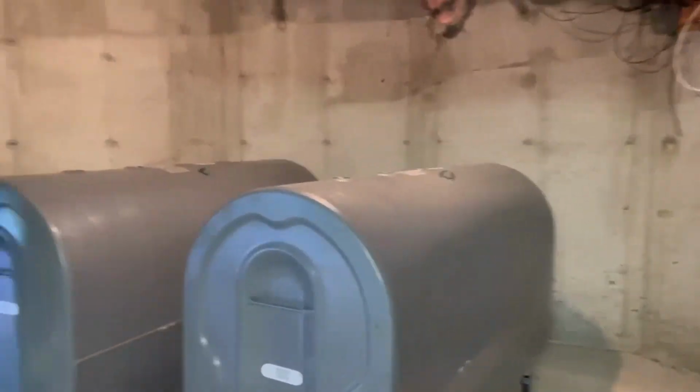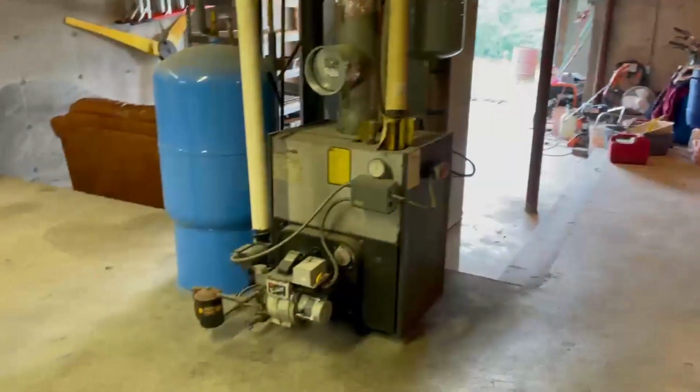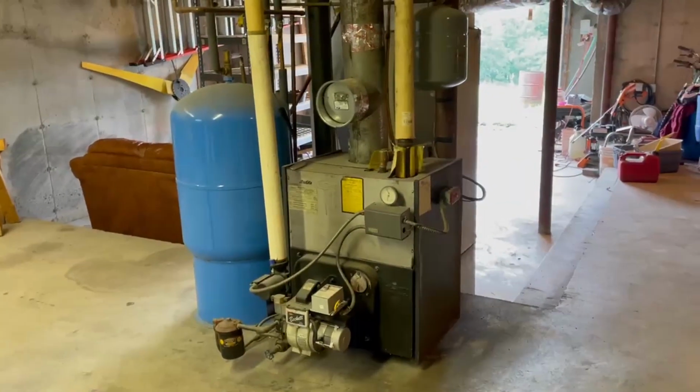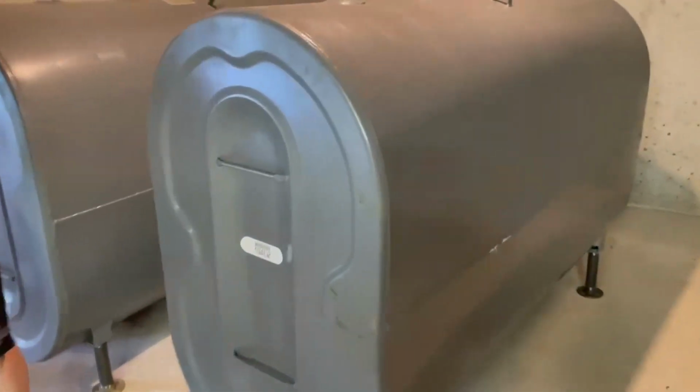Just an FYI, in the state of New York, you're only allowed to have 660 gallons above ground per burner. So that's the max that we can do. I'll show you outside, right about in this area. We're gonna drill our 2 lines going outside for the fill and vent.